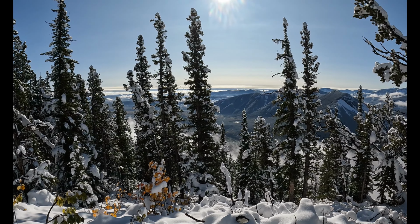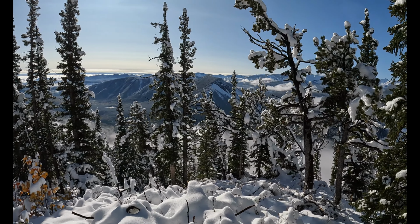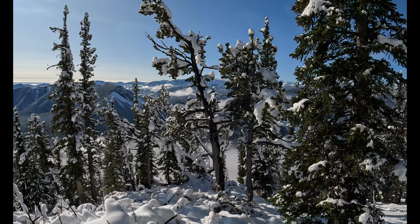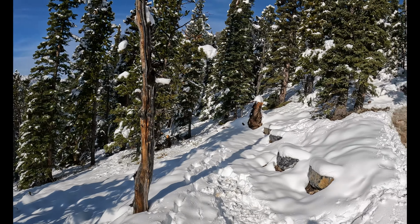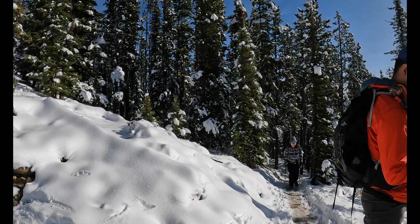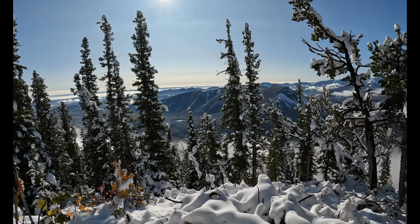So this is the second viewpoint which we skim across right now. Look at the clouds in between those mountains, in the valleys and the snow and everything. We're pretty close to the ridge. But it's a gorgeous day out there.